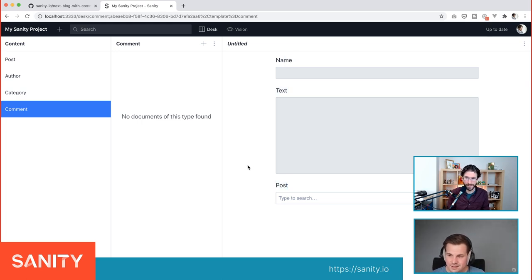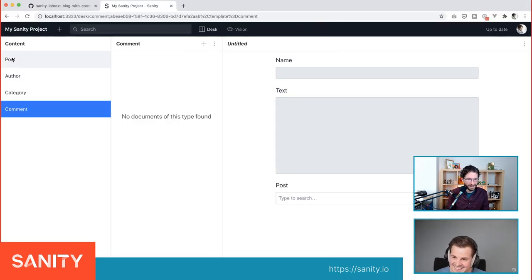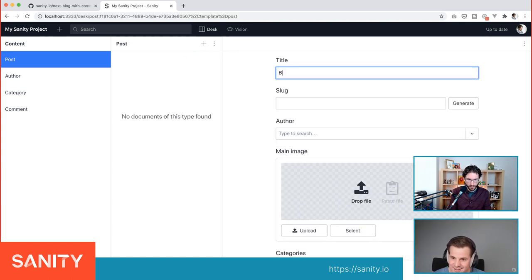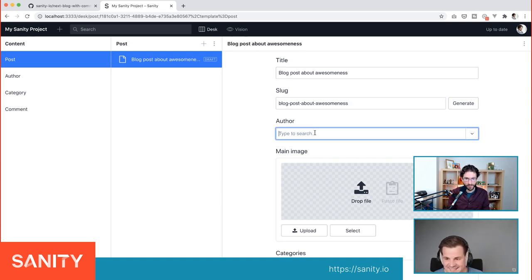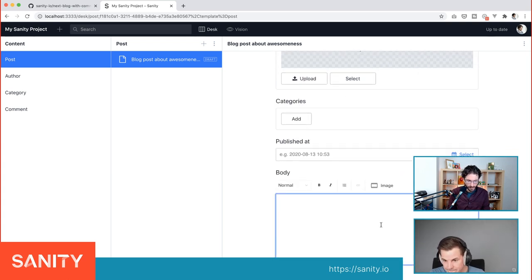Sure. That makes sense. So why don't you go ahead and just write a blog post? Okay. Oh yeah, there aren't any blog posts. You're a DevRel. You should be able to just write a blog post, right? Blog post about awesomeness. We'll generate an awesome slug. I don't even think we have any authors, but that's not a required field. Don't need any of this. Don't need categories. Totally had things bootstrapped.